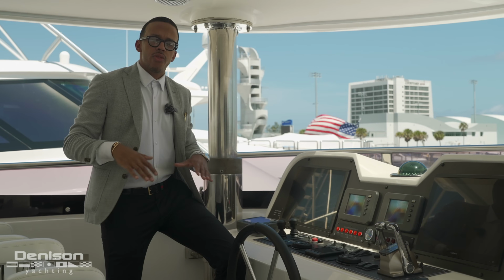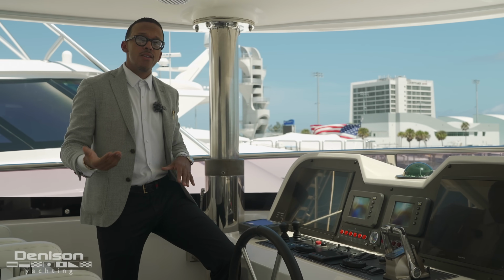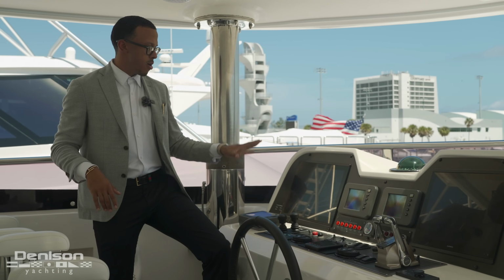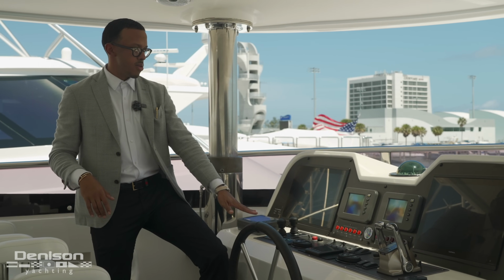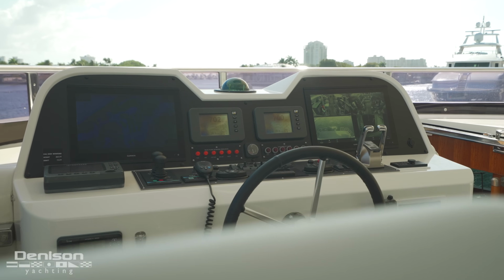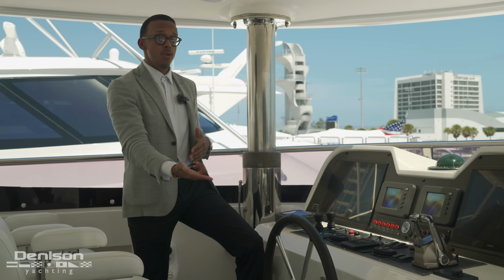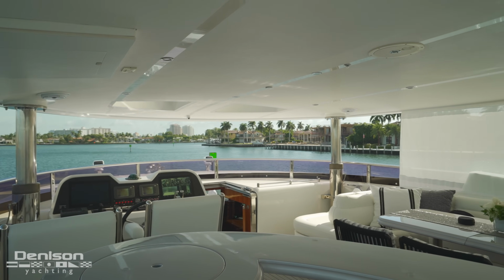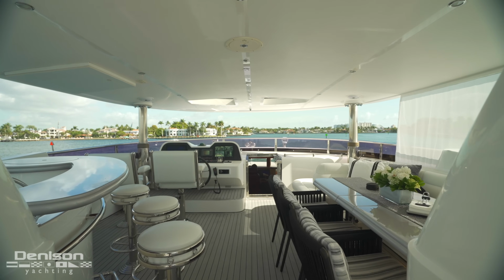Owner just had done a $300,000 electronic refit. This is where some of the money went. All the way to port of the helm, you have your forward-looking sonar, bow and stern thrusters, AB track stabilization monitor. Center line, we have the autopilot, throttles to starboard, and also the Fusion radio control, which is also powering the JBL audios above and also all the way on the aft portion of the sun deck.